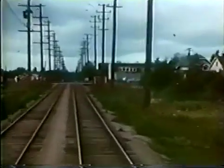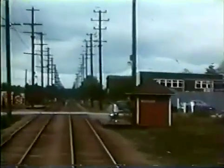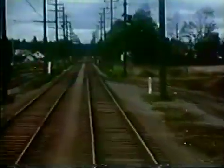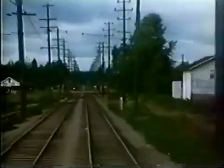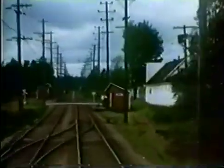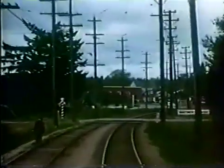Now we're coming up to McPherson Station. On the left-hand side it was a big cannery where they used to can fruit and vegetables, and they've just completely torn it all down now, and it's all brand new, nice condominiums. Heading towards Royal Oak Station. Now we're crossing Nelson Avenue towards Jubilee Station.